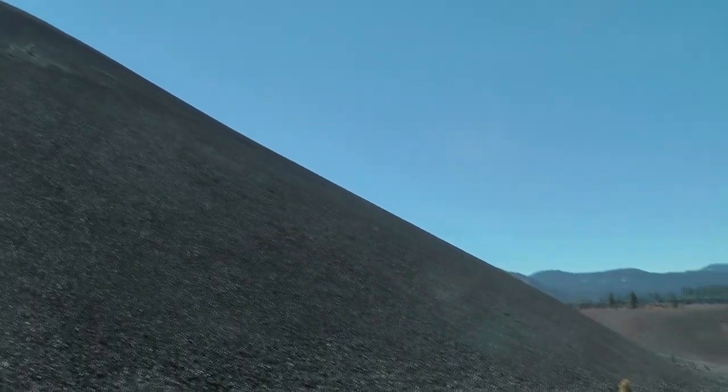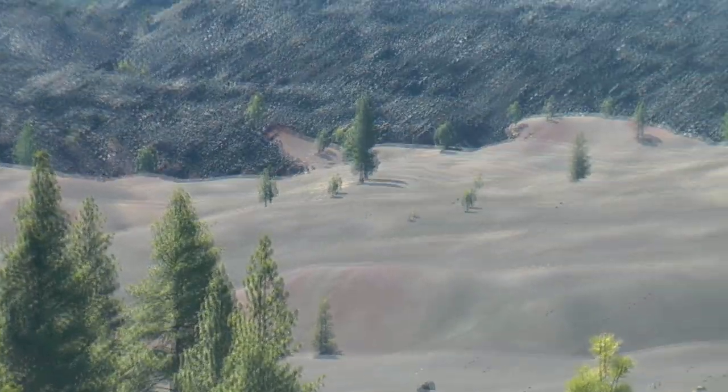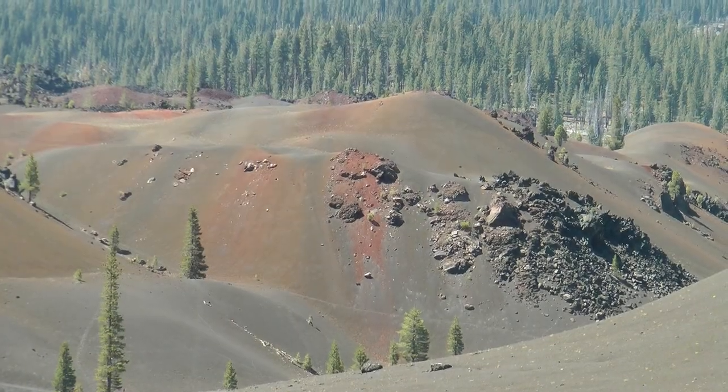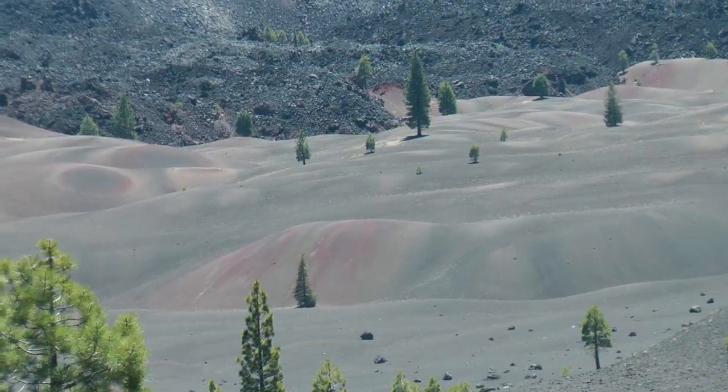Right up at the base of these are the painted dunes. They come up against the lava flow, as you can see. Iron oxide and the rust is.